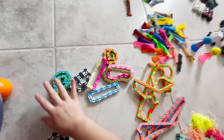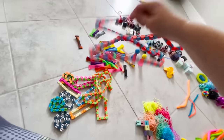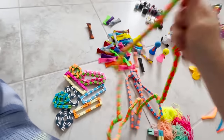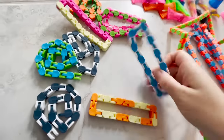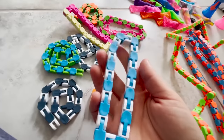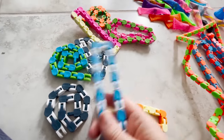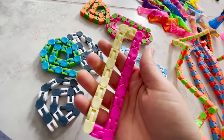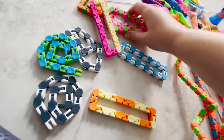Let's see, oh, my wacky tracks. Okay, these are my wacky tracks. I have some that are really long. I like connecting them and making them extra long. I think this one's my longest one. But they come in this size. This is the size that they come. So if you want to make them really long like I do, you just have to buy a couple and combine them. These are amazing because they're so durable. They're impossible to break. This is my original wacky track from a long, long time ago. I think this is from 2012.